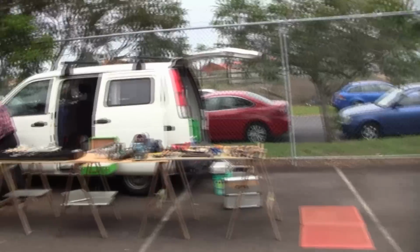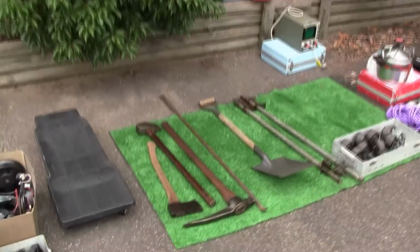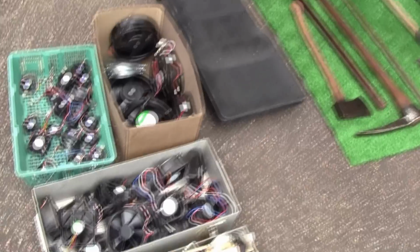This bloke has some interesting tools, some old Stanley planes that were quite beautiful. Looks like he sold them. Lots of fans.